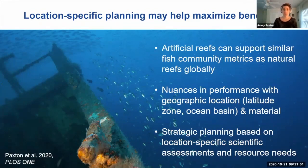And so when we think about what this means, what the implications are, the way I like to think of it is that this study, while it globally demonstrates that artificial reefs can be effective tools for enhancing fish communities, they're not one size fits all. And because of that, we need to make sure that we're strategically planning artificial reefs based on location-specific scientific assessments and resource needs to help us maximize the benefits associated with deploying these structures on the seafloor.